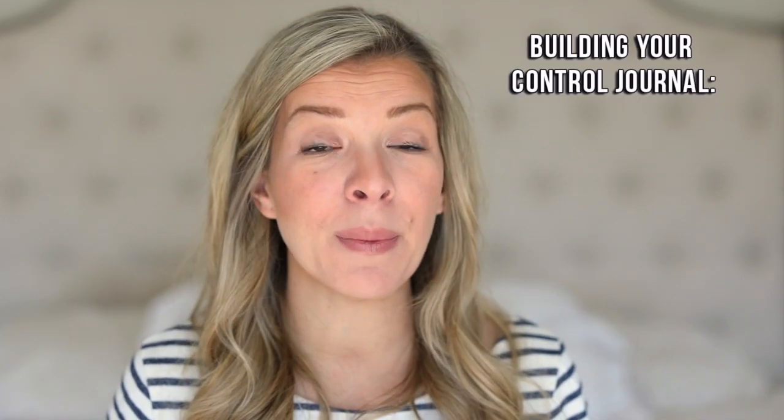I'm to the point now where I carry this almost everywhere. I still use a diaper bag for my kids just because I need the space, and I actually take this in my car or put it in my diaper bag if I need to. I love having it with me. So let's talk about what's in my control journal.